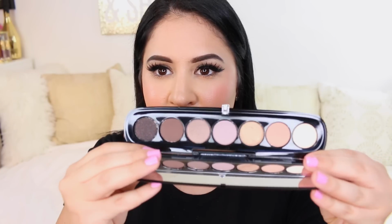Rosita Tacho. I wanted to feature this guy. This is from Marc Jacobs. They actually sent this to me. This is their Style Icon number 7 plush eyeshadow palette. And look at this, it's all black packaging. I mean, talk about sleek. And then these are the shades.